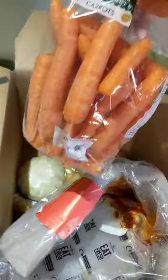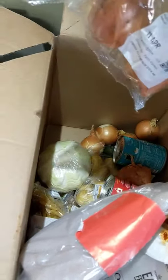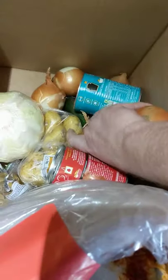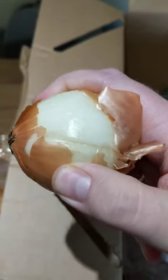But, oh, thanks, Morrisons. Carrots. There we go. Onions in an exploded bag. Thank you, Morrisons. I'm actually glad I filmed this now. All right. So, yeah, we've got the exploded bag of onions. That is a damaged onion. If you look, it's all squeezed and awful.